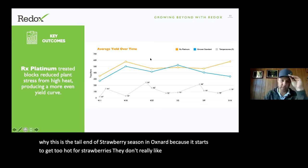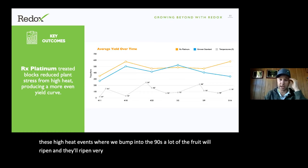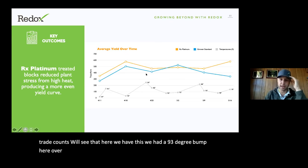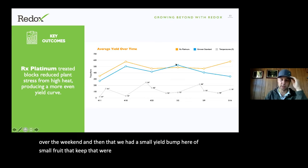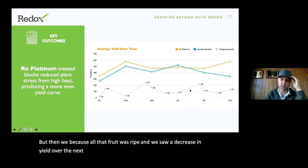When we have these high heat events where we bump into the 90s, a lot of the fruit will ripen very small and will not allow for a lot of high tray count. We'll see that here. We had a 93 degree bump over the weekend, and then a small yield bump of small fruit that were harvested. But because all that fruit was ripened, we saw a decrease in yield over the next couple of weeks due to plant stress, and we saw another bump here in heat as well.